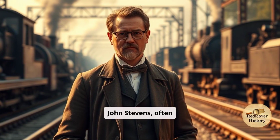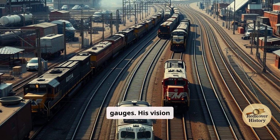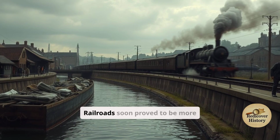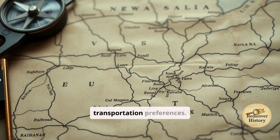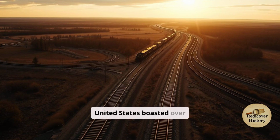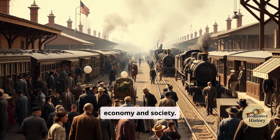John Stevens, often hailed as the father of American railroads, championed the cause of standardized track gauges. His vision aimed to streamline operations and improve efficiency. Railroads soon proved to be more efficient than canals for moving goods and people. This marked a turning point in transportation preferences. By 1850, the United States boasted over 9,000 miles of track. This extensive network was transforming the nation's economy and society.